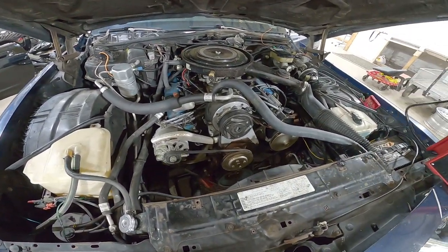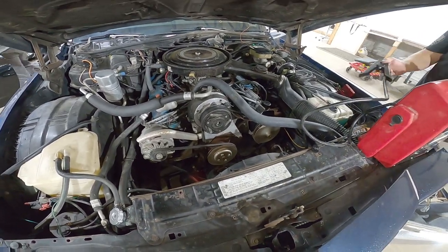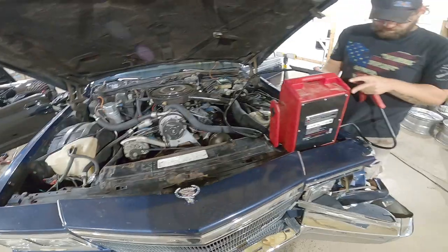We will be selling this as a motor. This is not a swap. I'm sorry if you want to swap this, but it's not. So it's like a pain in the butt. Yeah, I'm really sorry if you want to do this.